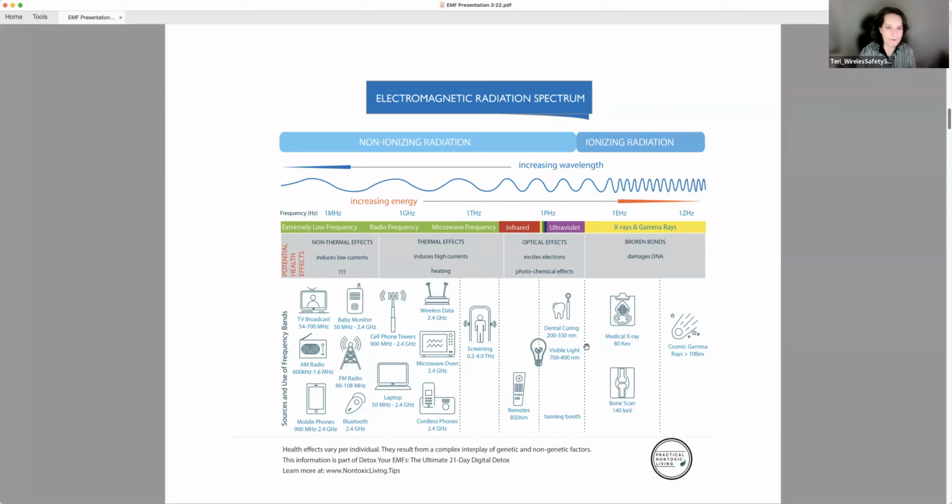So on the left, we have electromagnetic devices, such as our old TVs, FM stations, old cell phones. As we go to the right, we get into wireless transmitters, we get into cordless phones, into our laptops.